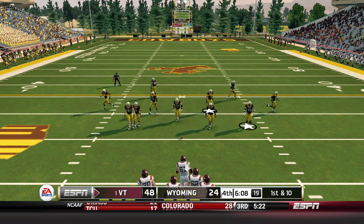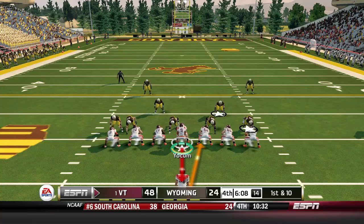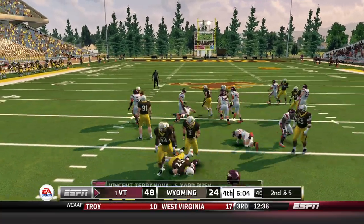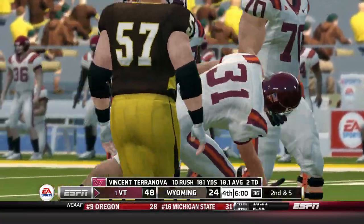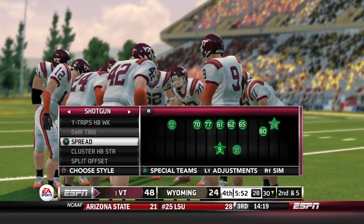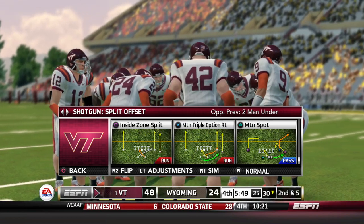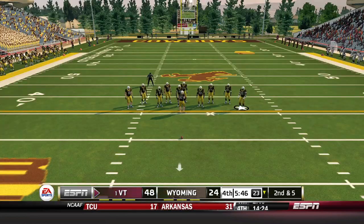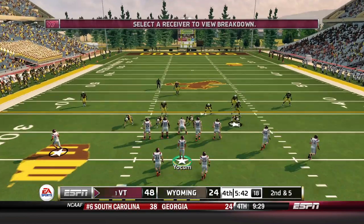Both teams are well aware that a score on this drive is going to create an almost insurmountable lead. This defense has really got to step it up and make a stop. And they get nice yardage on that run. Call it a gain of 5 yards. That brings them second and five. Second and five. Ball on their own 30.